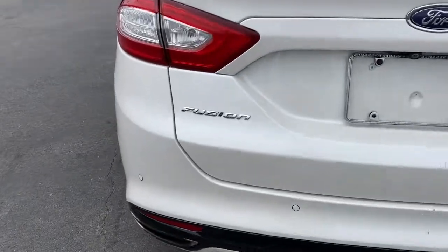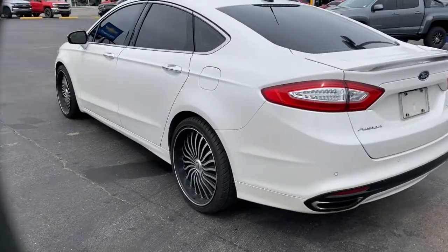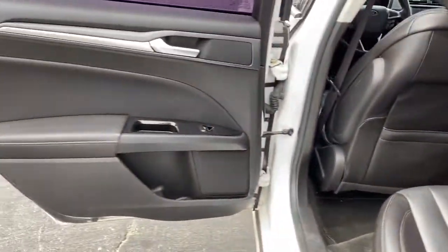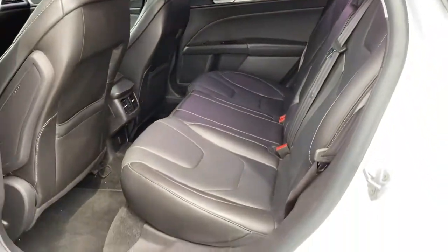What's more, four-door midsize comfort makes this beauty as practical as it is elegant. These are just some of the great options this vehicle comes with: keyless entry, backup camera, fog lamps, premium sound system, keyless start, heated mirrors, satellite radio, power passenger seat, remote engine start, power driver seat.